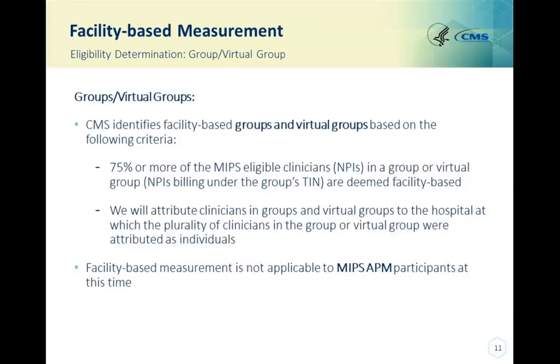So to determine this for groups and virtual groups, we look to see if 75% or more of the group or virtual group's NPIs meet that individual designation I just went over. So again, that's 75% of the individual services are attributed to those 3 place of service codes, 21, 22, 23. There also is a single line service for 21 and 23. And then again, at the group or virtual group level, we would want to see that the entire group has 75% of their NPIs meeting that threshold. And again, we will attribute clinicians to groups and virtual groups to the hospital where the plurality of clinicians is greatest.